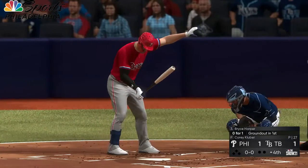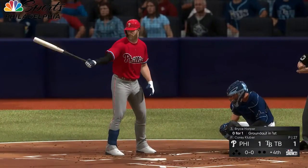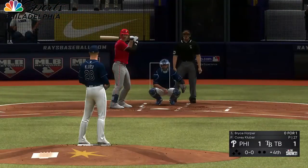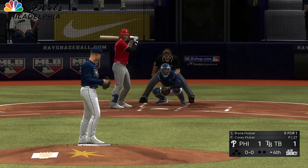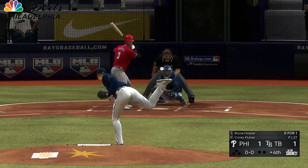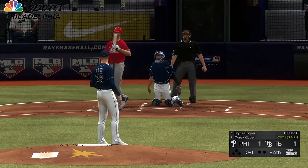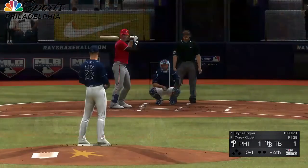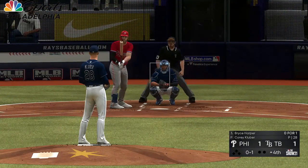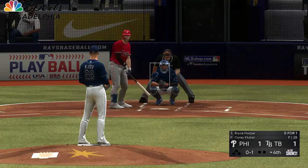And Bryce Harper will dig in at the plate. Leading off for the Phillies, the right fielder, number 3, Bryce Harper. Outfield shaded toward right center. Here's the first pitch. Strike 1 to start the at-bat. This guy's been really on point so far, but it's not getting any easier. He has to get through 4, 5, and 6 right here.